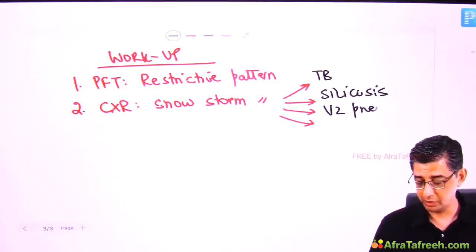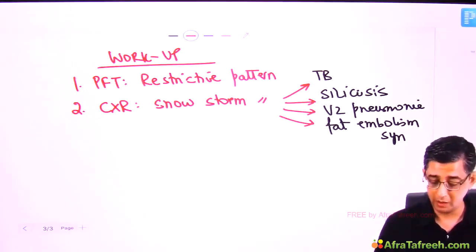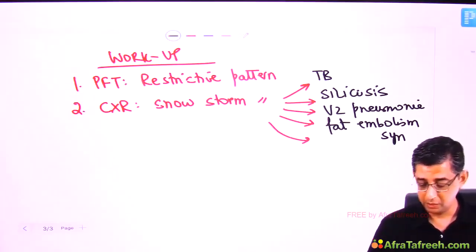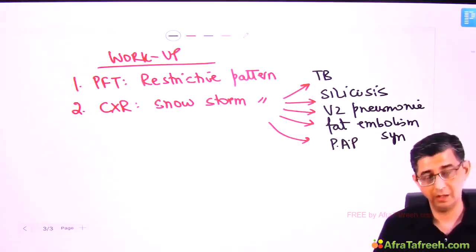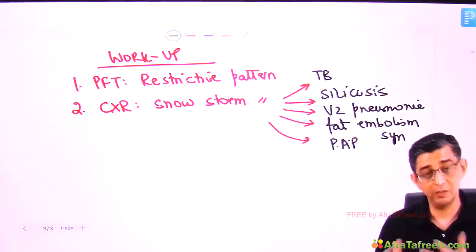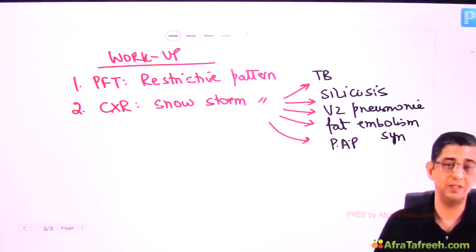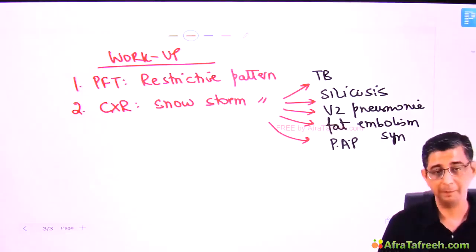The causes that I'm going to explain before you are the ones which are important from an exam perspective. There are a total of 5 important causes of snowstorm appearance on chest X-ray that should be remembered, including fat embolism syndrome and the current topic of interest, that is PAP. This information that I've written in black before you is something that you're not supposed to forget until you get into a PG seat and start doing specialization. If you're applying for junior residency anywhere, no big deal, this is a very common X-ray scenario that can be asked to you in a non-academic JR post.